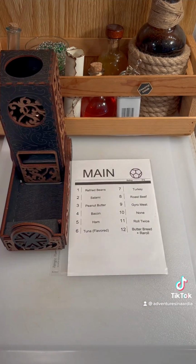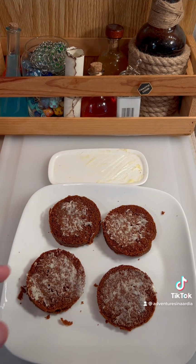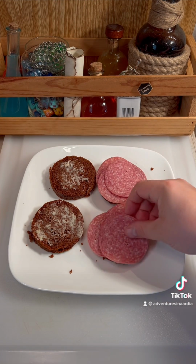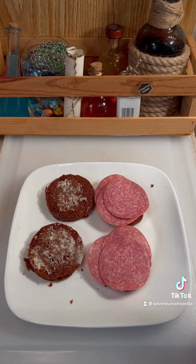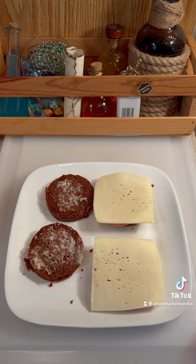Next up, roll for main. 12, butter the bread and re-roll. All right, butter for the second sandwich in a row, which is good because this canned stuff is pretty dry. All right, let's see what our main is. 2, salami. Butter and salami again. What are the odds? Next up, roll for cheese. 3, Havarti. Okay, this is getting a little spooky. We are identical to the last sandwich up to this point, except for the bread.